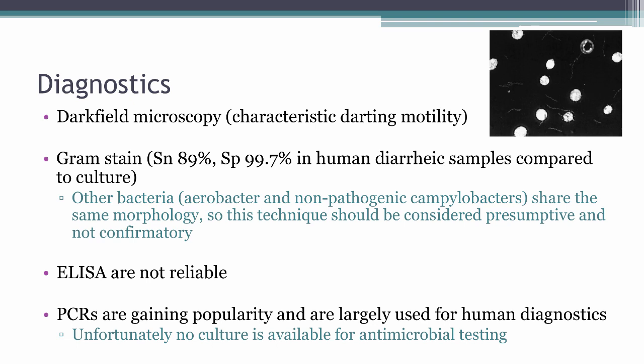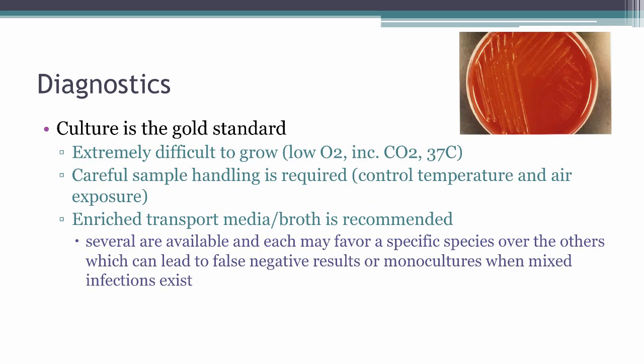But I will say, as the PCRs are gaining popularity, that means that we don't have the cultures available to do additional work with. So we can't compare them to other cultures from other sources to see if those were related or a source and a contact. And we can't do antimicrobial susceptibility testing. So cultures still have great value, and it's still the gold standard, but it's very, very hard to grow.